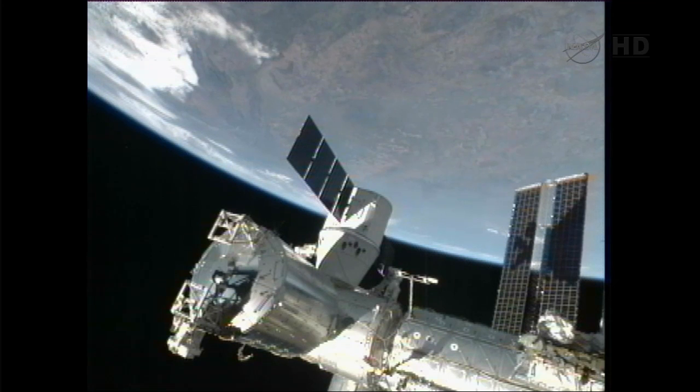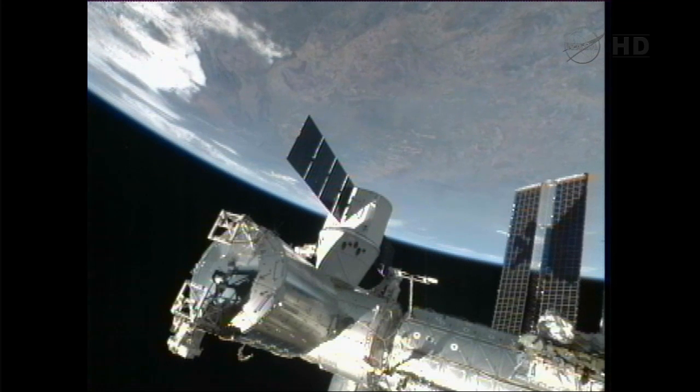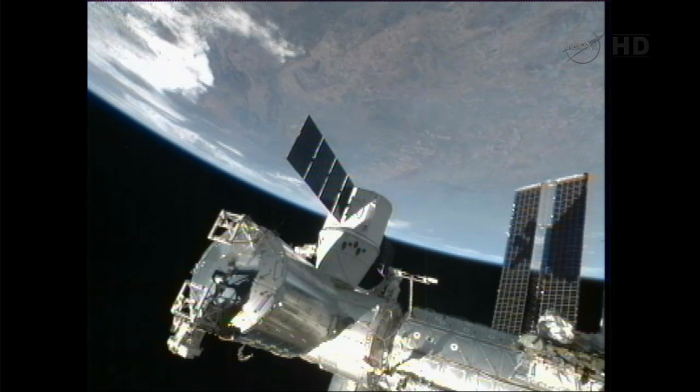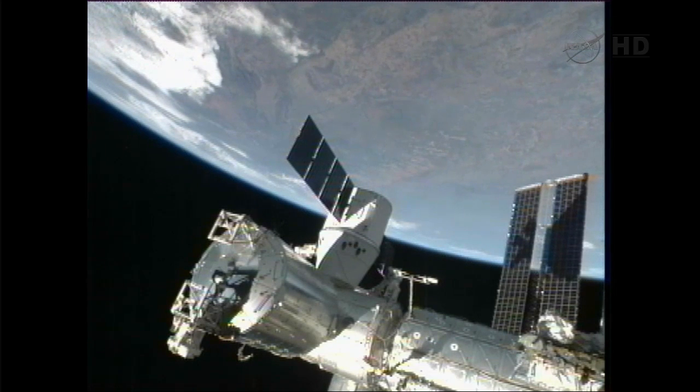It's been a very busy time for the International Space Station with the arrival of Dragon and all the work their crew had to do. There's a brand new set of crew members on board with Kevin Ford, Evgeny Tarelkin, and Oleg Novitsky arriving this week. Of course, they've got the activity today.